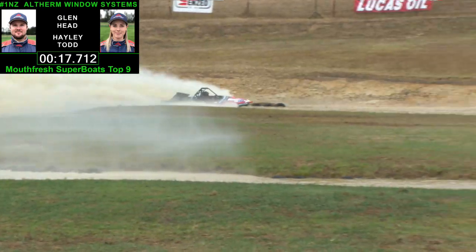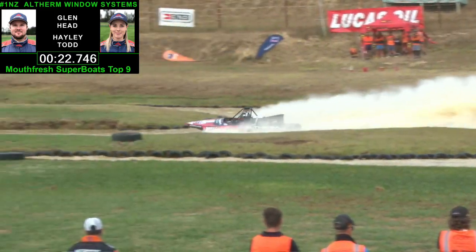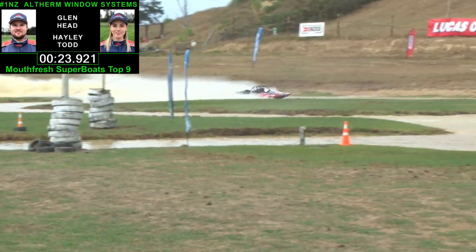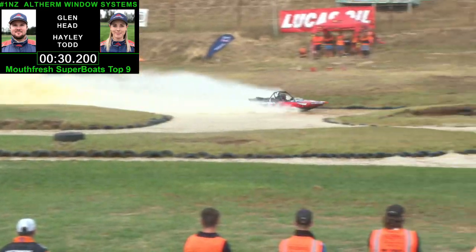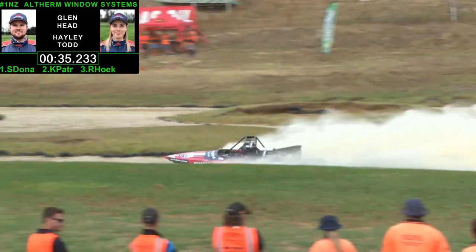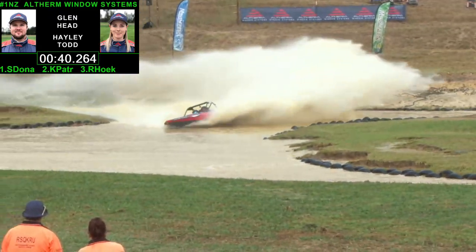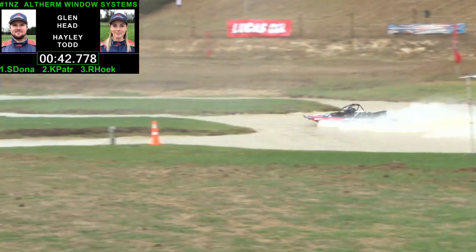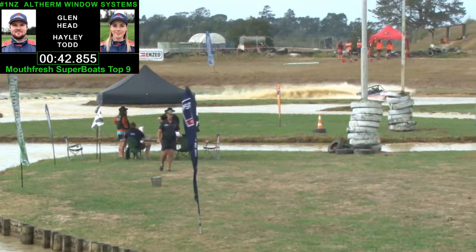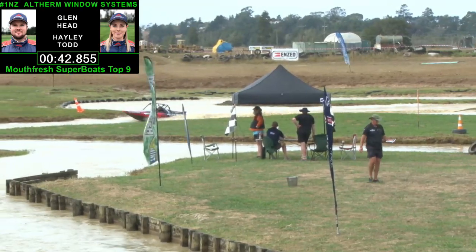So Glenn Head is out on course at the moment. Hayley Todd, the navigator, of course, they're recently engaged as well, and this is looking like a pretty tidy run. It sure is as they head down that back. Look for them to try and pick up some speed, and he just weaves his way through that. Beautiful lines coming out of this bottom corner as they come back through. This is going to be a superb time if he can just get this corner right. Oh my goodness, this is a fantastic time. 42.855. That is a quick time for the great pair of Glenn Head and Hayley Todd, KV.